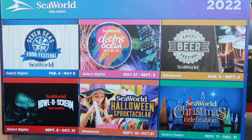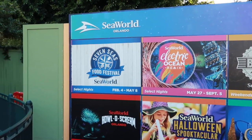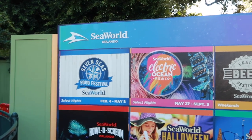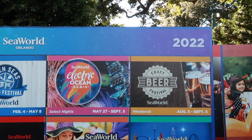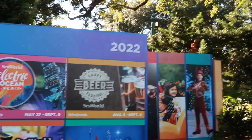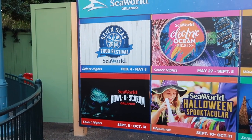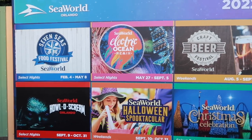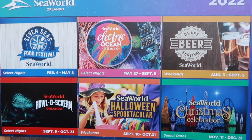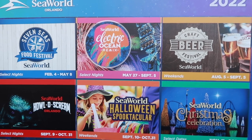Here's a look at all the different events that SeaWorld's got going on this year. Next one is the Seven Seas Food Festival. We'll be here for that February 4th through May 8th. Then there's Electric Ocean over the summer. Then they have a craft beer festival August 5th through September 5th. And then it's Halloween. They have Howl-O-Scream here September 9th through October 31st. And they have the trick-or-treating on the weekends, which is super fun. Even if you're not a kid, you could still do it. I've done it many times as an adult, September 10th through October 31st.